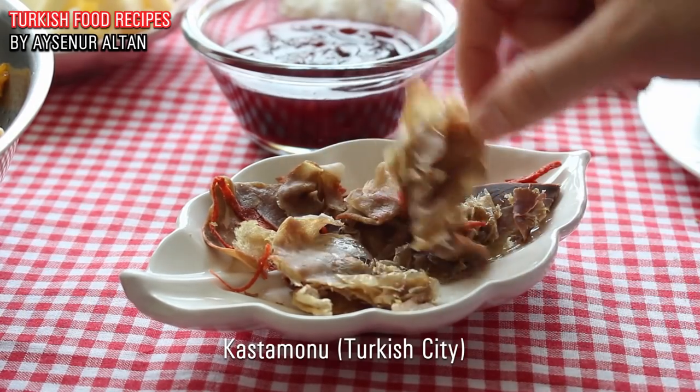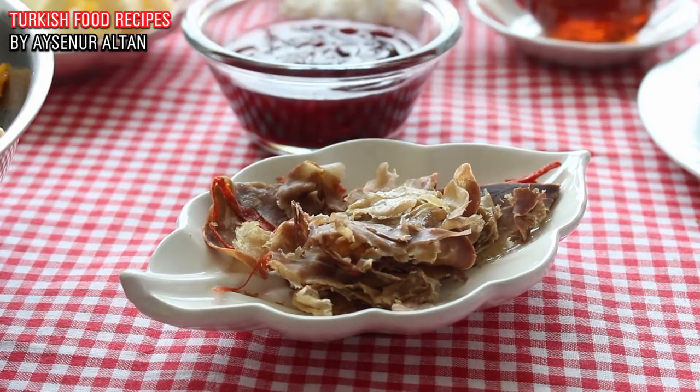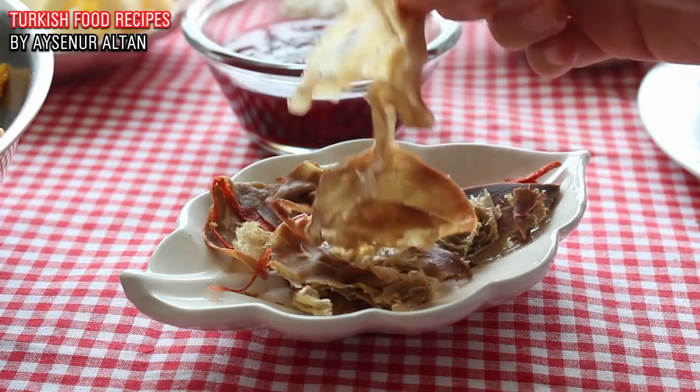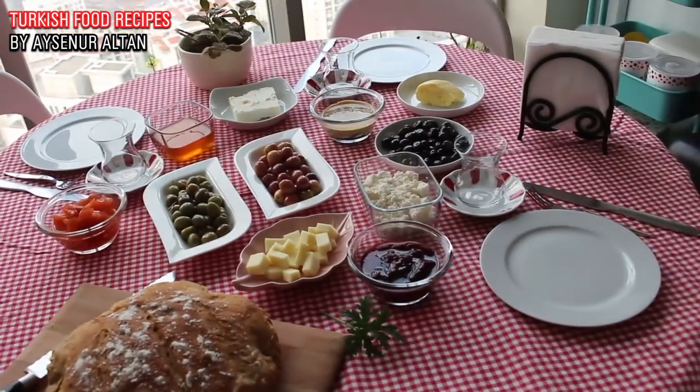It is very popular, in thin slices. It is a kind of cured spiced beef, and it's also called pastrami. I didn't know, I checked on Google. It's very delicious. So my breakfast is ready and people are waiting.